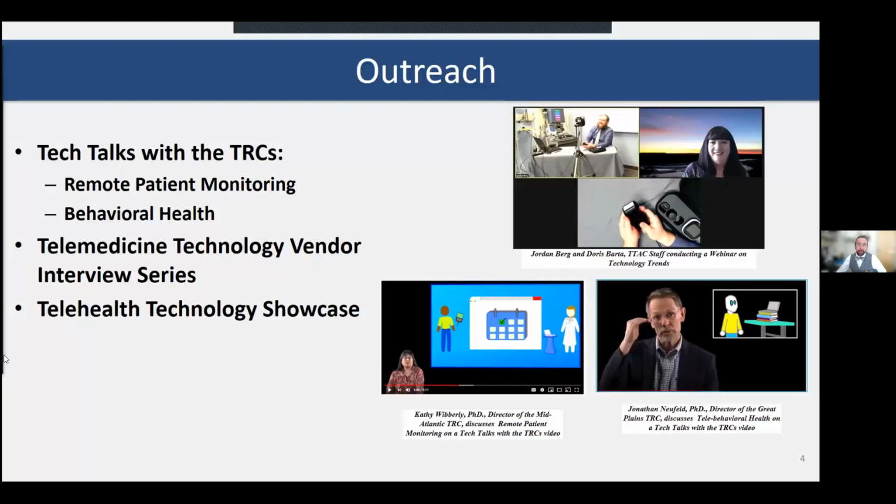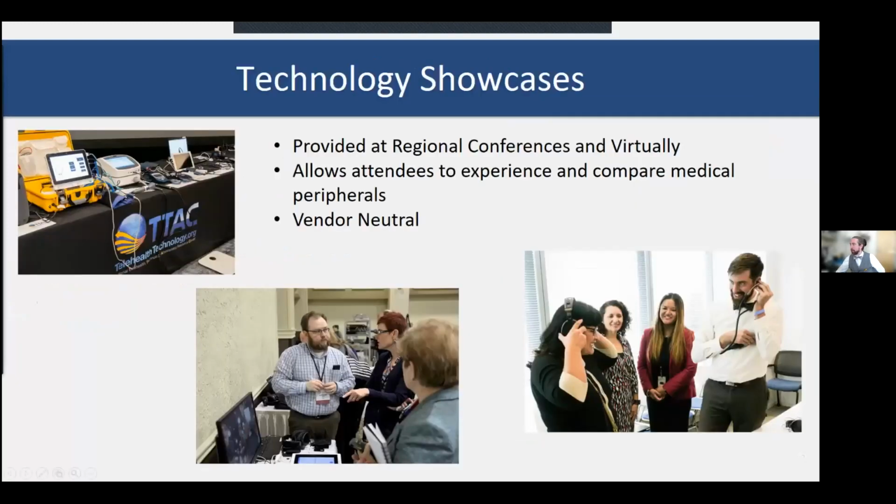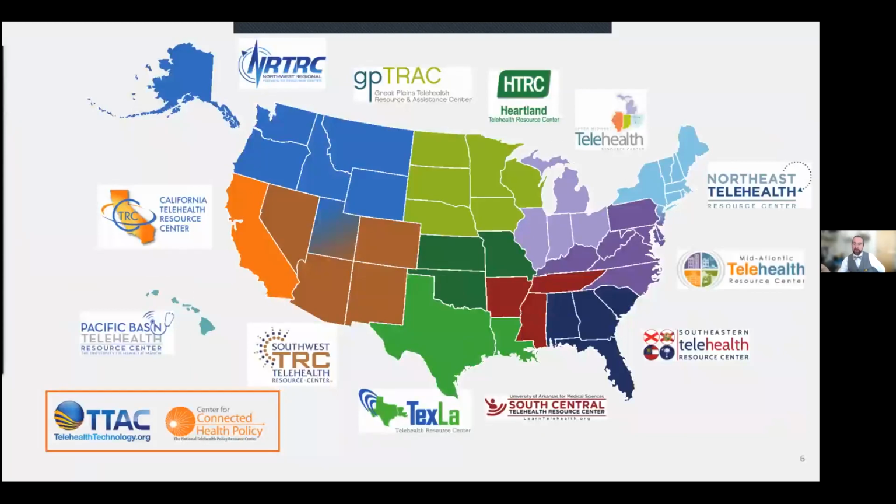So a part of, I'm going to jump ahead really quickly to the map. TTAC, as mentioned, is a part of the broader network of telehealth resource centers, and we are a member of the National Consortium of Telehealth Resource Centers. This consists of the 12 regional centers and the 2 national telehealth resource centers.